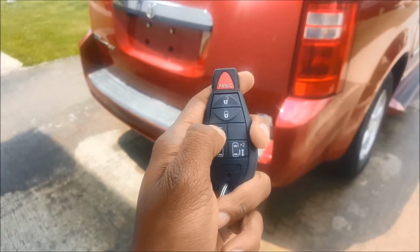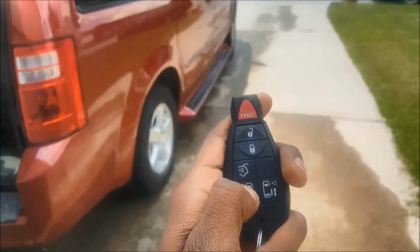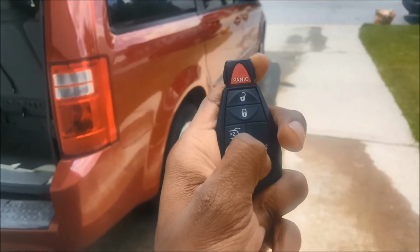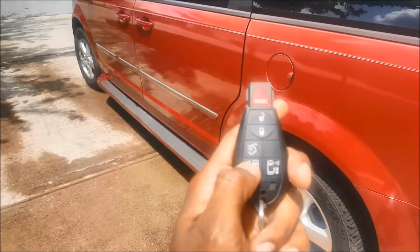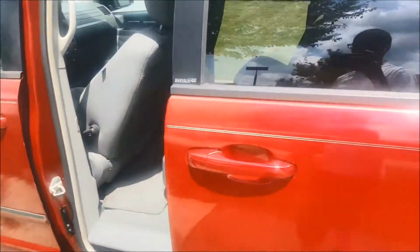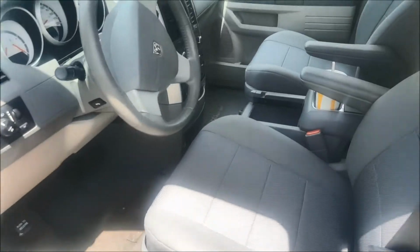And as you can see in the video, I got the trunk to open by itself, and then I got the doors to open by themselves and everything. So it took me a minute to learn how to use it, but man, this van was nice. This is actually one of the nicest vans I ever bought, man, for $3,000. 136,000 miles. Everything was nice and clean on it, guys.